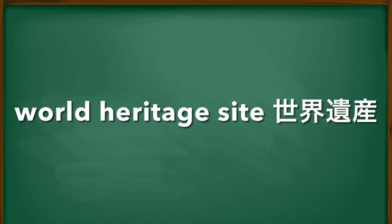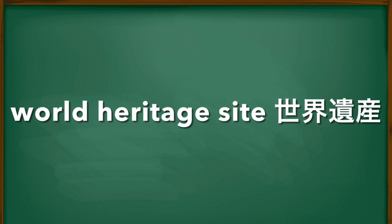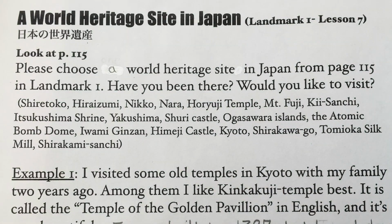Okay, first let's repeat. World Heritage Site. Site just means 場所. So today's lesson comes from your Landmark 1 textbook, Lesson 7, page 115.